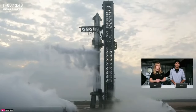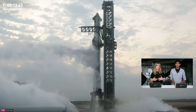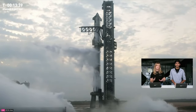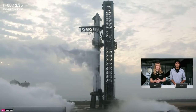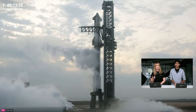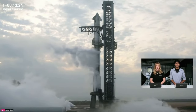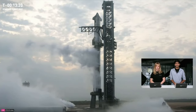Hot staging also helps to ensure the ship's liquid propellants are at the bottom of the propellant tanks, which is where we need them to be in order to quickly light the ship's engines. It also reduces risk at stage separation because it creates a passive staging system so that physics will be doing the work instead of mechanical parts pushing the 2 stages away from each other. Ultimately, hot staging could increase Starship's payload to orbit capacity by 10%, which directly translates to more payload and more people to the Moon and Mars.